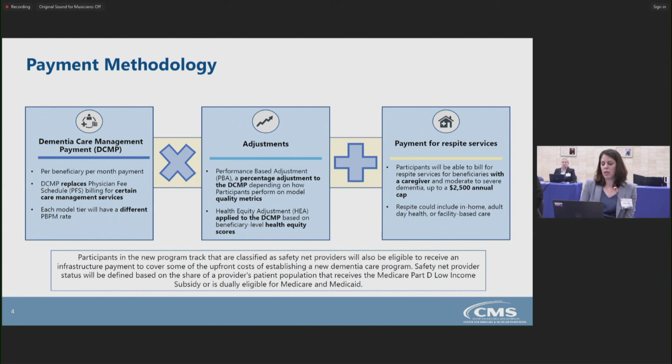The dementia care programs will be able to bill as well for the GUIDE respite services, and that's annually. There's a cap of up to $2,500 per year per person living with dementia who has a caregiver and is in the moderate or severe payment tiers. The GUIDE model requires that all dementia care programs offer in-home respite, but they may also offer respite services in an adult day health center or an overnight facility. In addition, to support new dementia care programs in underserved areas, we will be providing a one-time infrastructure payment for those that meet those qualifications.